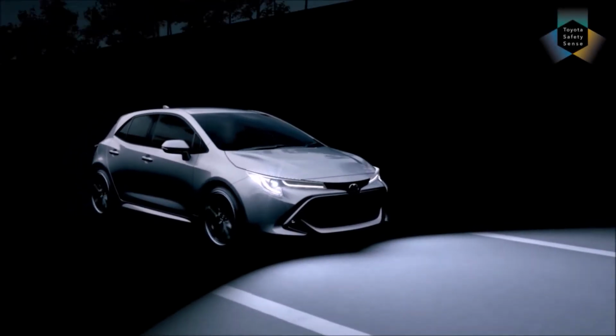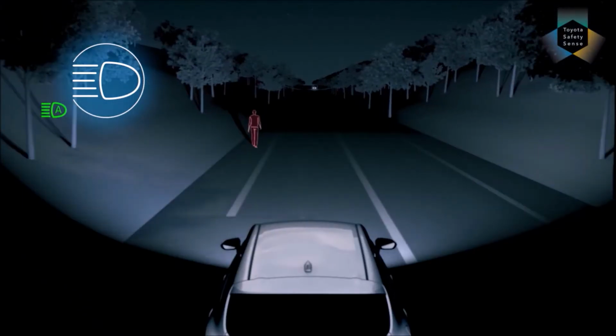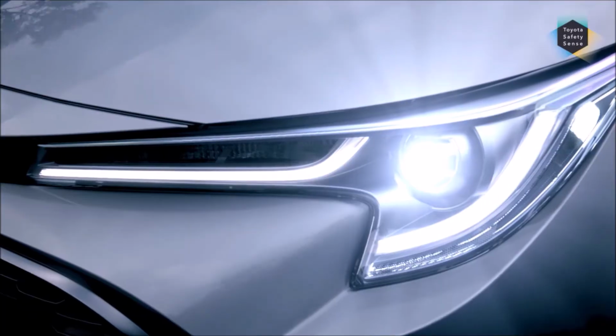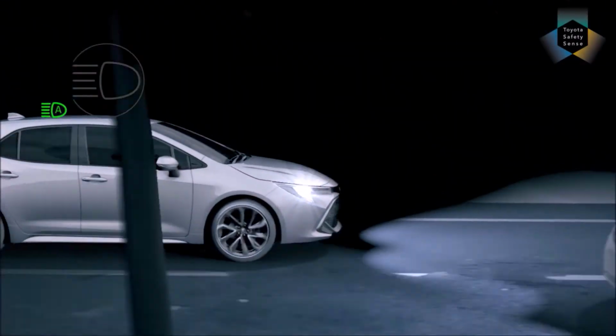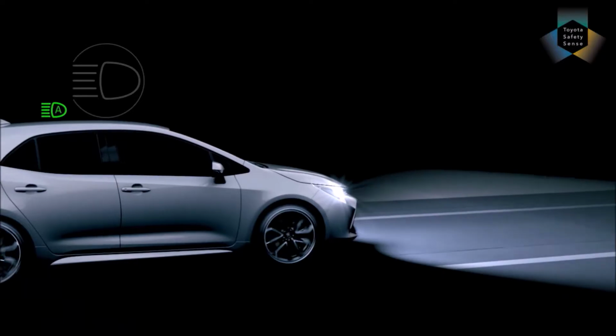When the automatic high beam system is enabled, a monocular camera detects the headlights of oncoming vehicles and taillights of preceding vehicles and automatically switches to low beams so as not to dazzle other drivers. Once the system senses the oncoming vehicle has passed, it will automatically revert back to high beams.